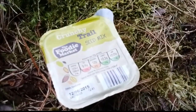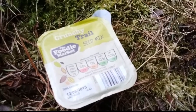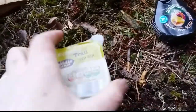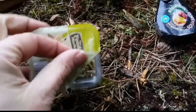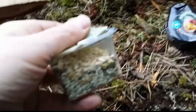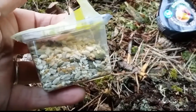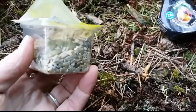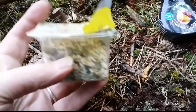Oh, and just in shot there, that's some good stuff. That's absolutely delicious. That's from Aldi. I think it was 70, might have been 75, 79 pence, something like that. Trail mix, but it's a great selection of little nuts and things in there. Plenty of energy and nice to munch on. Better for you than salty peanuts or roasted peanuts or something like that.